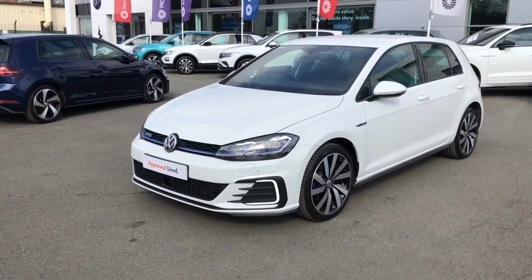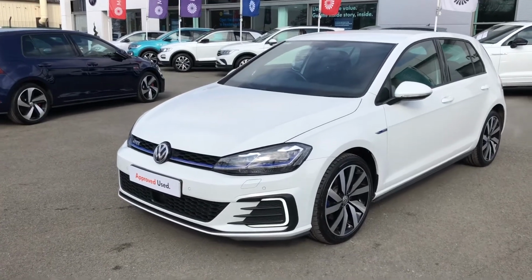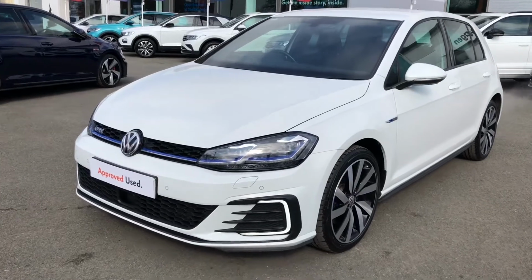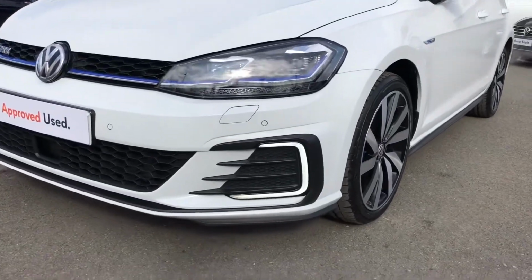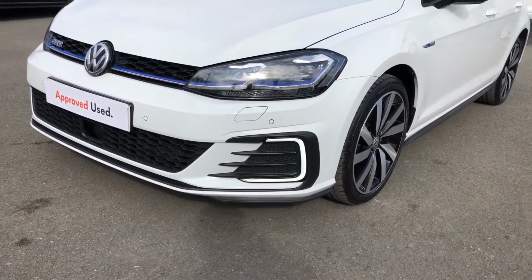Now, this model GTE also ticks another box, which is both sportiness and looks. It can be quite a performance vehicle if you want. Starting with the looks of the vehicle in the front, you have these uniquely redesigned front bumper elements with this C-section LED daytime running lights, as well as much more aggressive front bumpers.